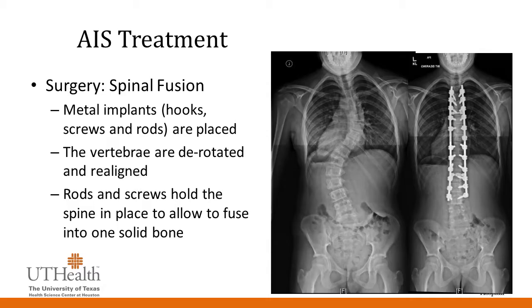And in our program, one of the things that makes us so unique is before any of the children that we see goes into surgery, we sit around as a group, all of our different scoliosis surgeons with their different expertise and background, and we all discuss the indications for that surgery and the planned levels and how we're going to approach that patient and customize it to that specific patient. So I think that is one of the things that makes us unique in our program. As far as what goes into the surgery itself, basically to break it down, we place metal rods, screws, and hooks in.